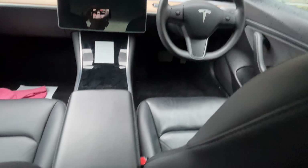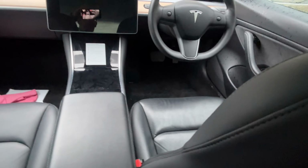I'm sat in a Model 3, a 2020 Model 3, and look at the dash. It's got an old console, right? That is not what's in the current cars. It has evolved. This has got a manual boot, so you press open and it just pops a little bit, and then you have to physically open the thing up. It hasn't got a heated steering wheel. It's got a few other things that if you bought one of these now, you would get.